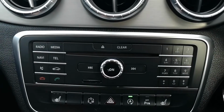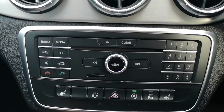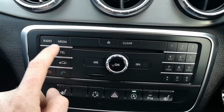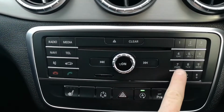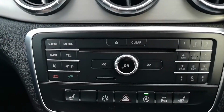Now this little bit of media control is basically the old school way of doing it on the screen. This is all touchpad, but you can use it and differentiate easily between radio, media, navi, telephone, mute, vehicle settings, and of course your telephone there. This dialer can be used for CDs or making a manual call, and you've got your CD just there.